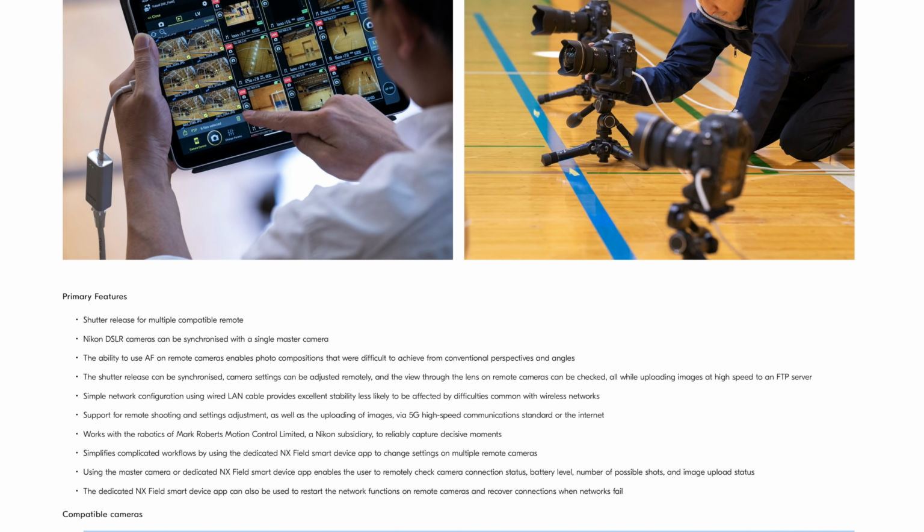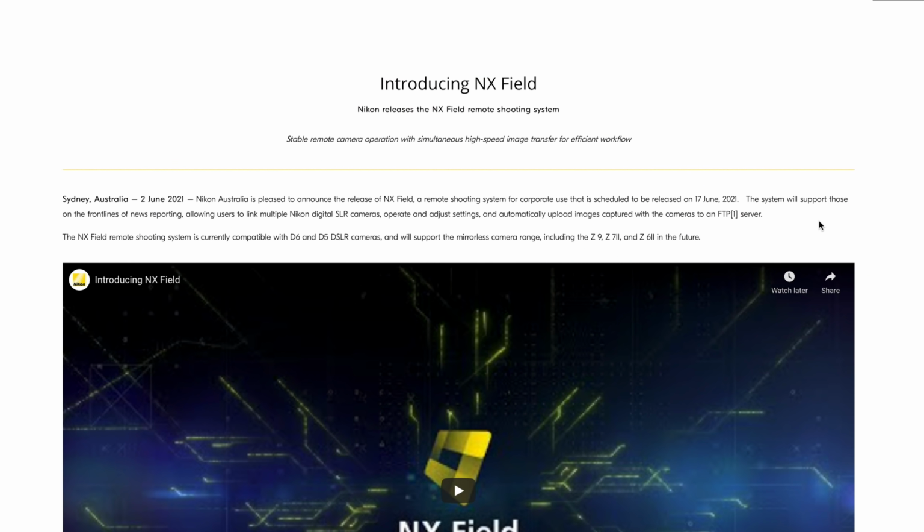Again, this is an exciting new release which is absolutely aimed at Nikon's imaging professionals, really showing that Nikon is interested and dedicated in looking after people who create high quality imagery for a living, let alone the rest of us as well. But all this stuff trickles down to everybody else as well. NX Field, a new and exciting piece of software from Nikon, which we will learn more about over time.